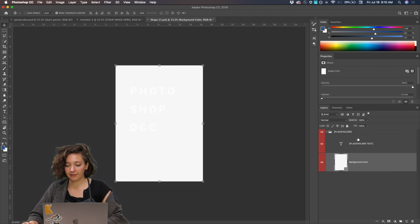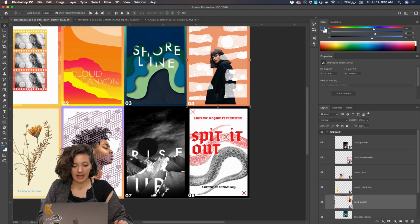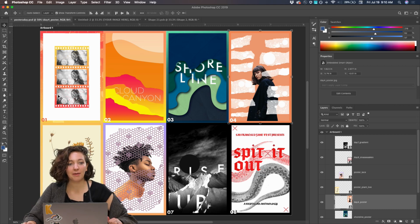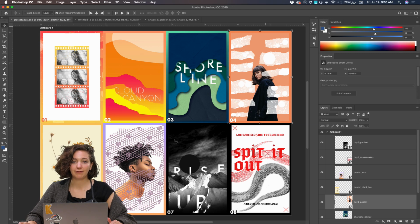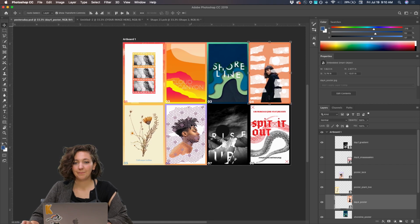So I'm just gonna delete all of these. Actually, I'll leave them for now. What I wanna do with you all is decide which poster we're gonna mock up. So I have all of my posters here, and in chat, give me the number that you think I should put in the frame. We've got 1, 2, 3, 4, 5, 6, 7, 8. I'll move them over here so my big old head isn't blocking them.